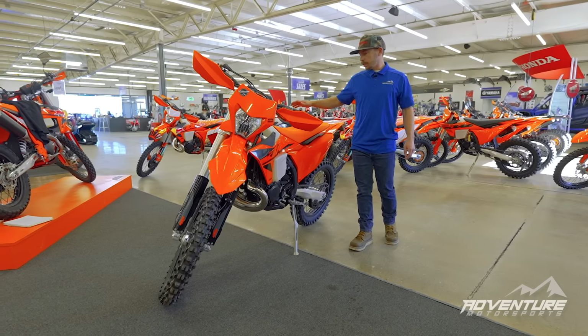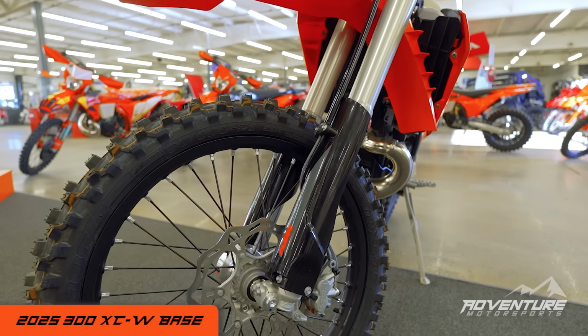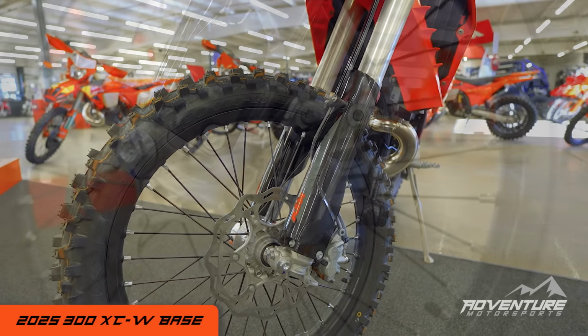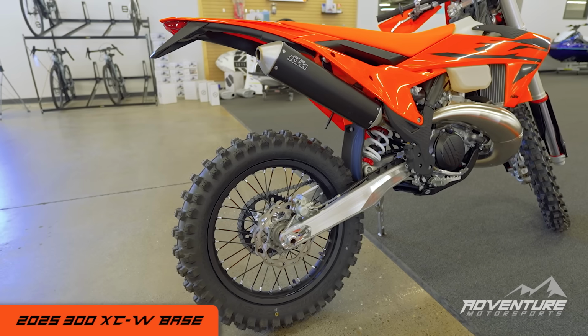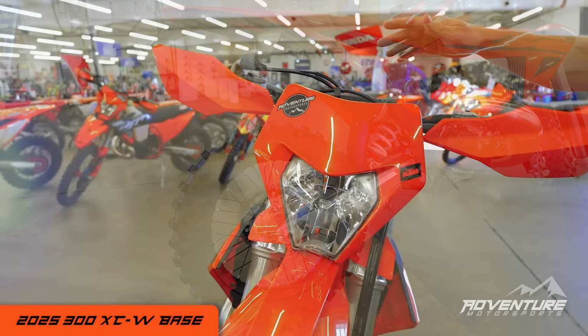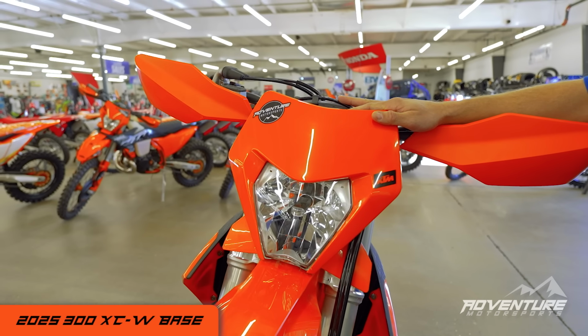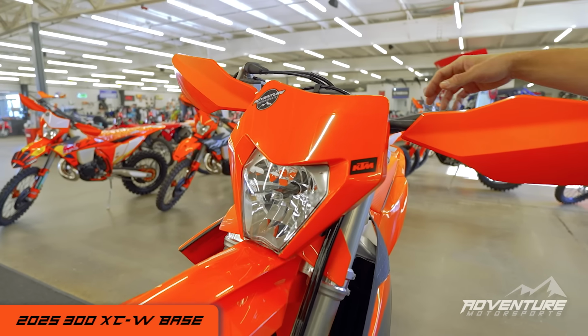All right, so first we're going to start off with the 2025 base model KTM 300 XCW. You're going to have a Dunlop Geomax MX33 front tire, 21-inch. Gold standard on the KTMs, as always, is the Brembo brakes front and rear. Then on the back, you're going to have the 18-inch rear Dunlop Geomax AT81. New last year, they came out with this new LED headlight. It's about 33% brighter. It continues to be on the 25 models, which is awesome.